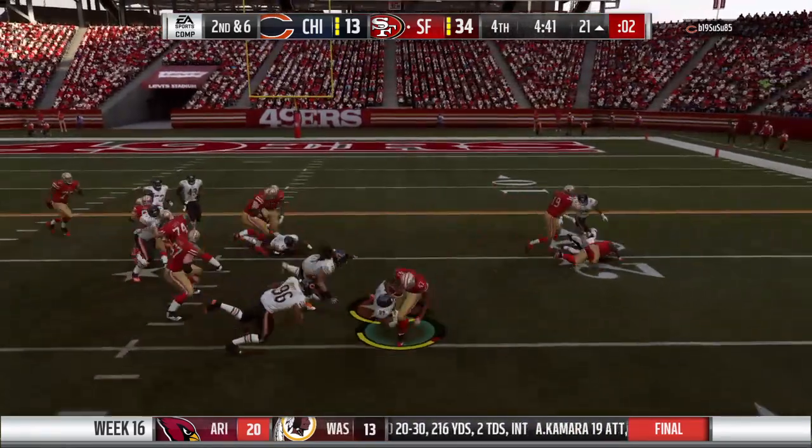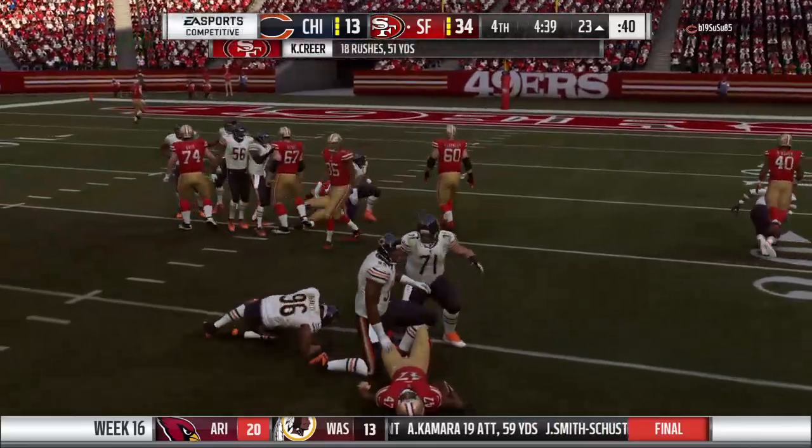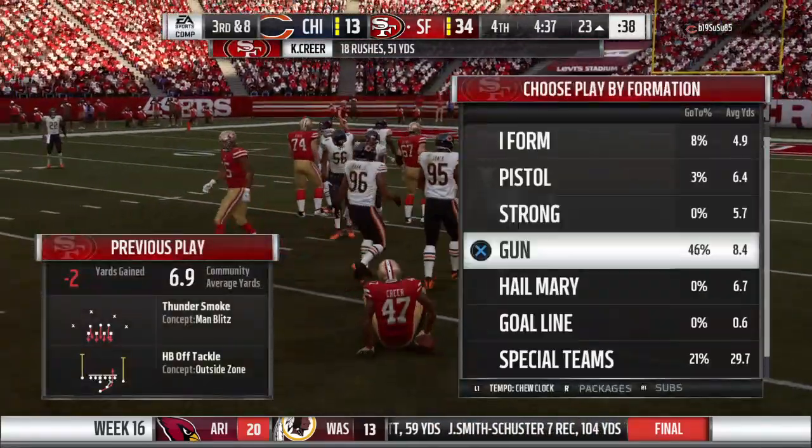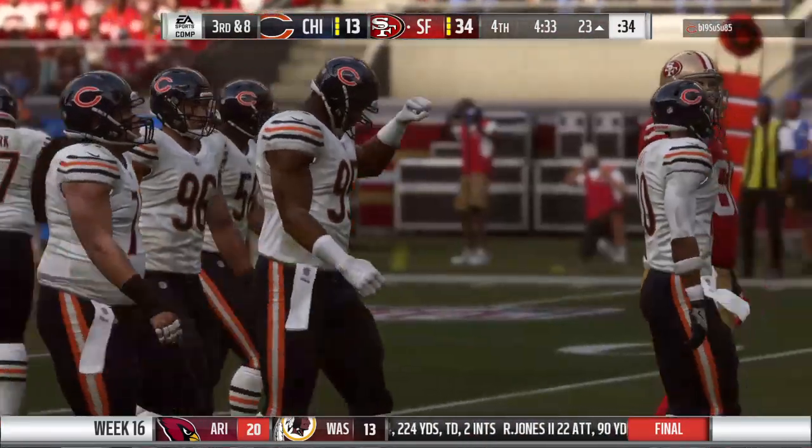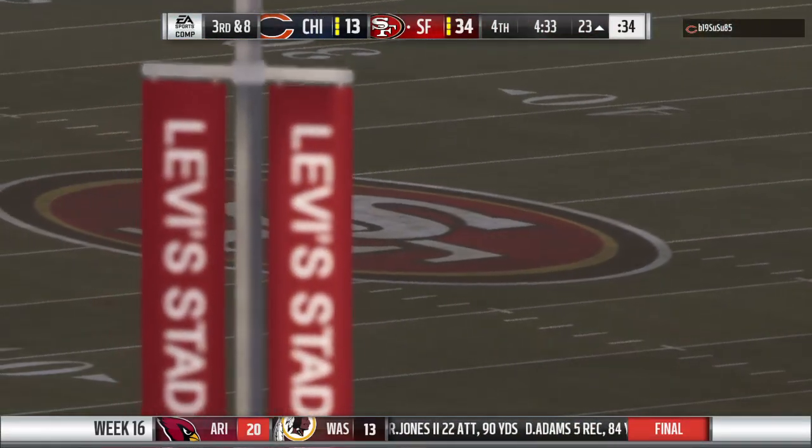Now they try the right side here. And he is met in his tracks behind the line of scrimmage. It's a loss of 2, now 3rd down. Run blitz there defensively, something we might see more of here in the 4th quarter.